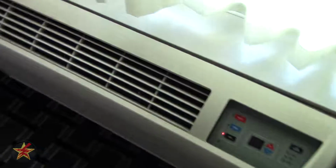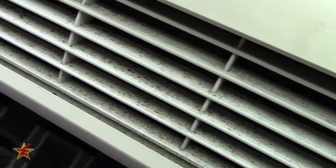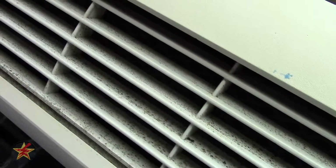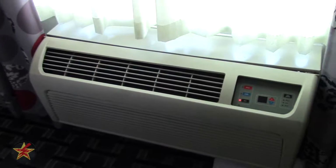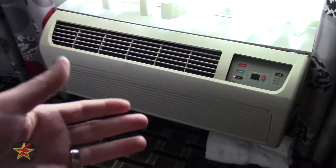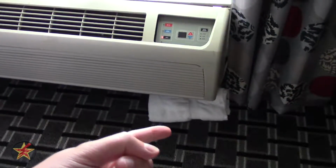Last thing is with the air conditioner, and I know it's a problem with air conditioners. I have to clean mine at home as well, but if you're sensitive to having things like that on your air conditioner, you're going to want to be aware of that. Might not be an issue when you come, because maybe they'll actually clean it. We did come off season. Hopefully the drip will not be a problem.